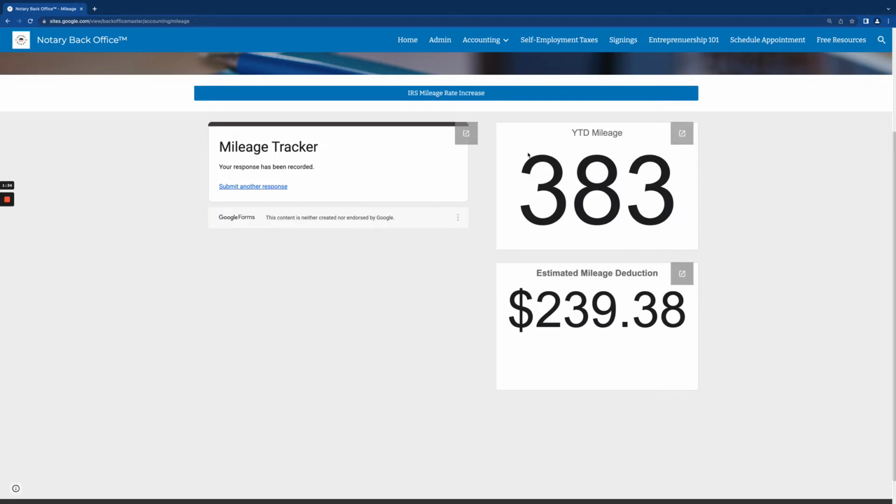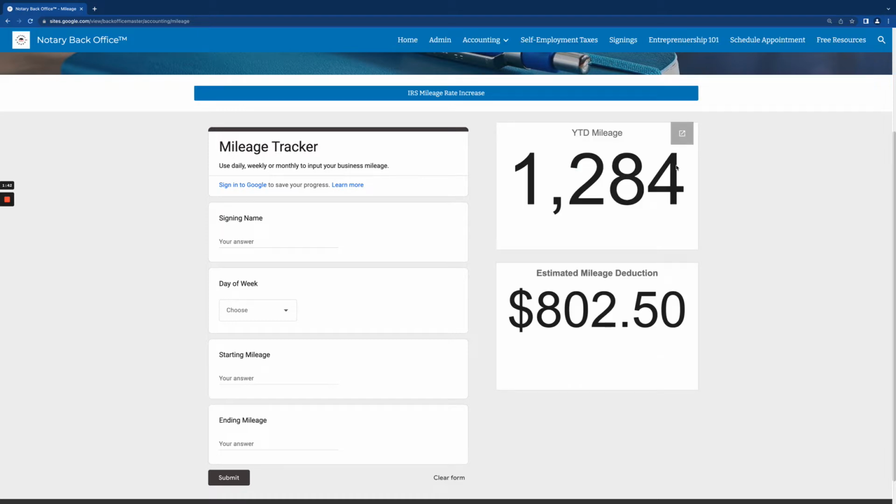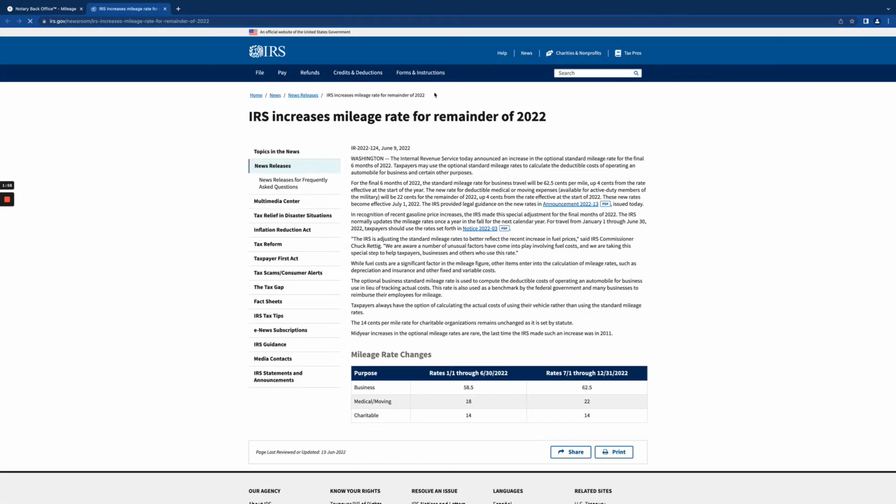Well, if you notice, this is still showing year-to-date mileage. It's 383, and that's what it was when we first came to this screen. But once we update by refreshing, it will automatically increase the year-to-date mileage by the amount that we just put in, and that also has a direct effect on your estimated mileage deduction. Now, this estimated mileage deduction, if you're wondering where I'm getting that from, I got it directly from the IRS's website, which I have conveniently linked for you here for your reference.